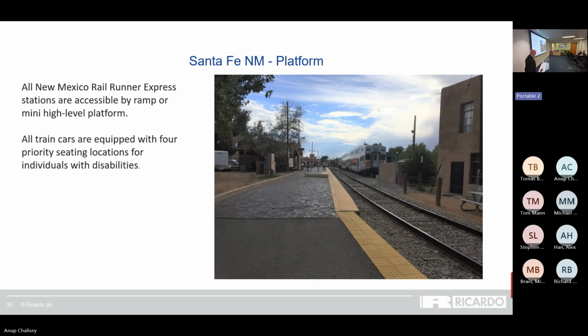Right, so basically that's Santa Fe. You've got the depot behind those two trees. You've got the mini high level platform. The front of the train, from my experience, stops where I am. You can see the tactiles. The tactiles continue to me because there's actually another exit behind me, which has some interesting features.